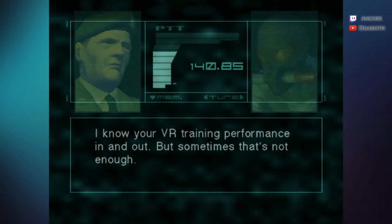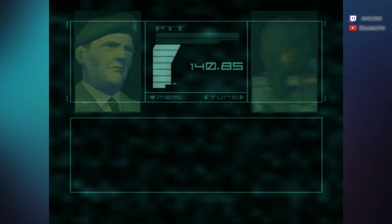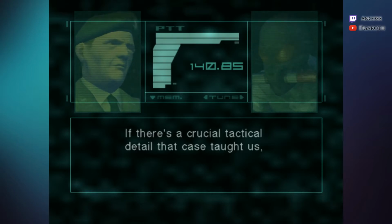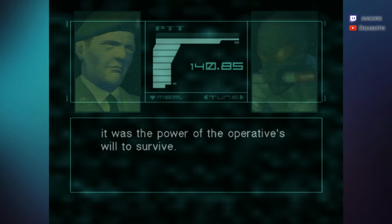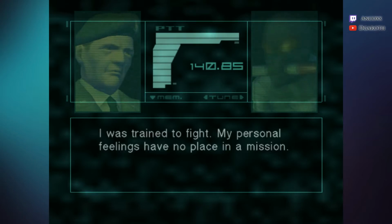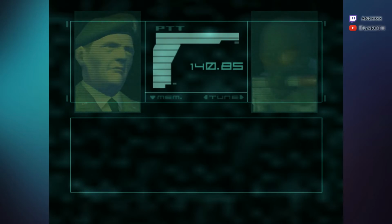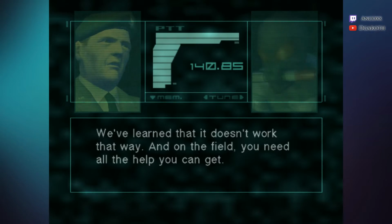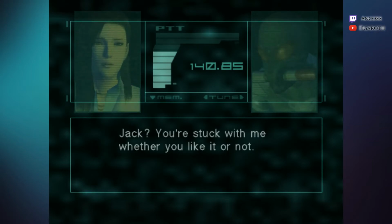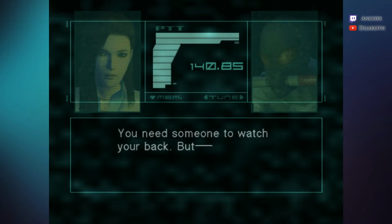I know your VR training performance in and out, but sometimes that's not enough. You're familiar with the Shadow Moses incident? You know I covered it in VR. If there's a crucial tactical detail that case taught us, it was the power of the operative's will to survive. I was trained to fight. My personal feelings have no place in a mission. We've learned that it doesn't work that way. And on the field, you need all the help you can get. Jack, you're stuck with me whether you like it or not. Rose. You need someone to watch your back.